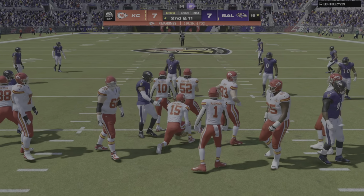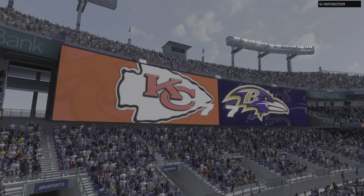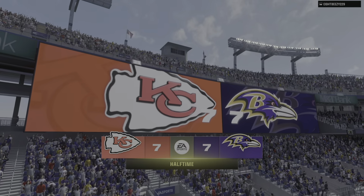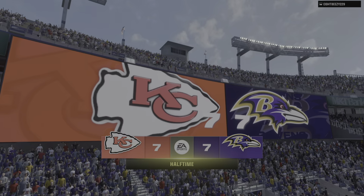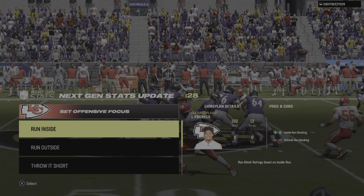The final second ticks by, and that's going to do it for the 1st half of play. Time for a break. We've hit halftime. 2 quarters down, 2 still remain. We step aside. This is the NFL on EA Sports.